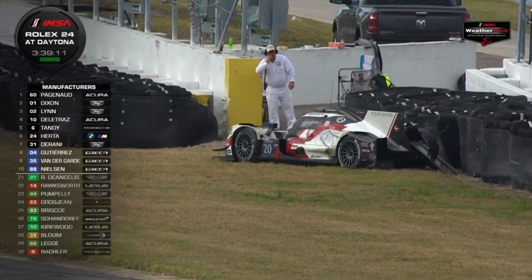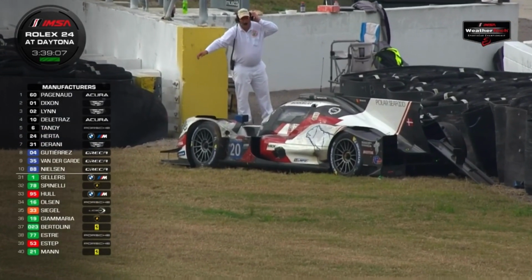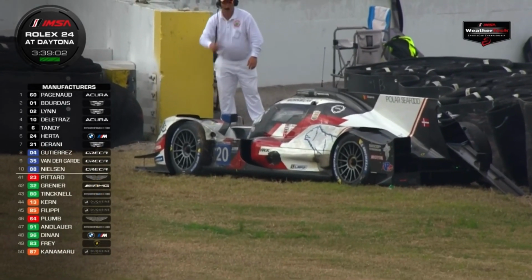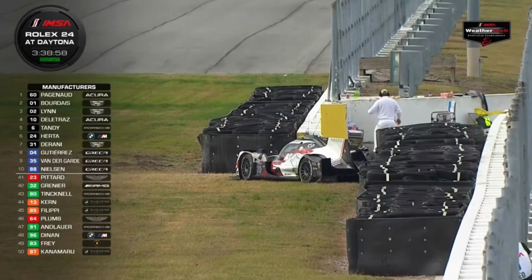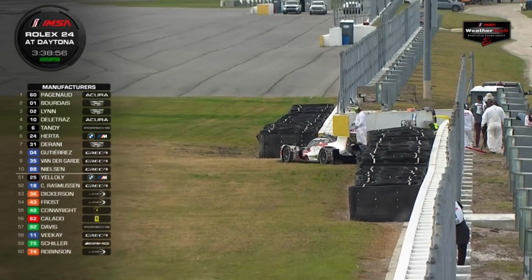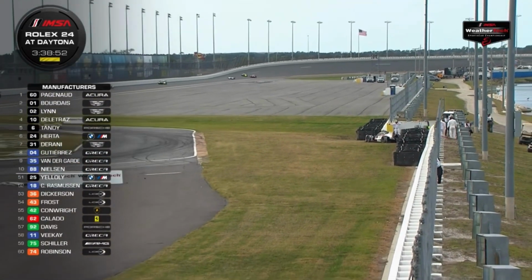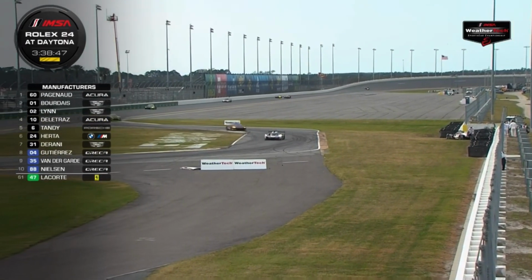The corner worker down there is looking to try and get a thumbs up from Anders Fjordbach to make sure he's okay, but that's got to be a high-speed entry to that area and has slammed into the tyre wall. Still trying to get confirmation that Anders is okay, sitting on the left-hand side of the car, so that is the better place to be, of course. Local yellows being displayed, and it is now a full course yellow.